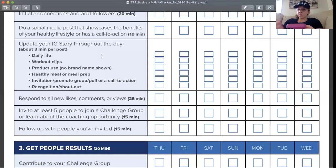Then end it with a question. Are you on a fitness or health journey as well? And then maybe I'll add in an emoji or two to make it look bright and colorful and pretty. Okay. Now I'm going to select all. I'm going to copy it so that I can send that message to anyone who liked that post of mine, who looks legit, right? Who looks like somebody that I want to connect with.